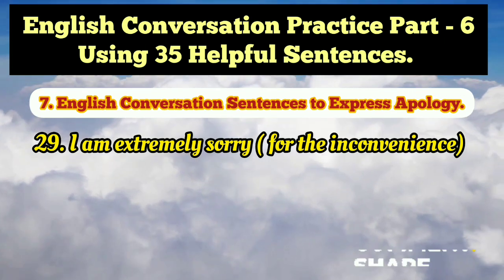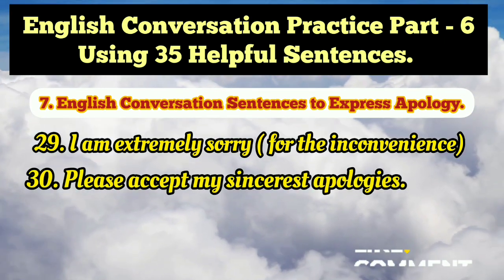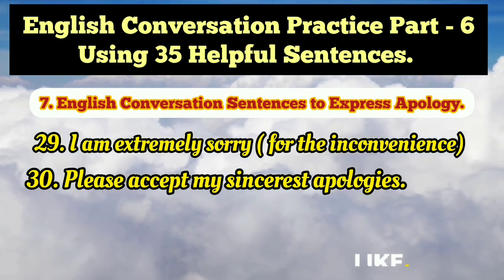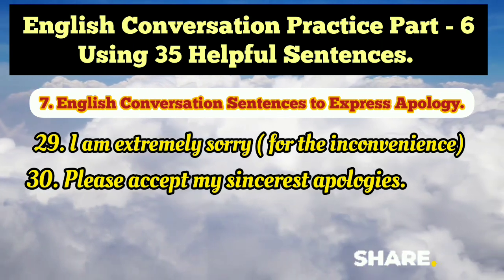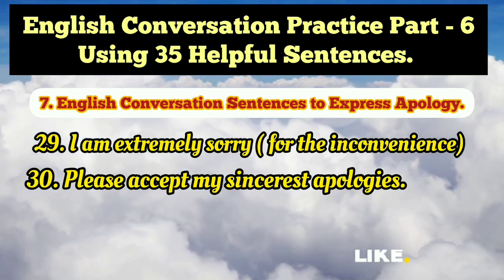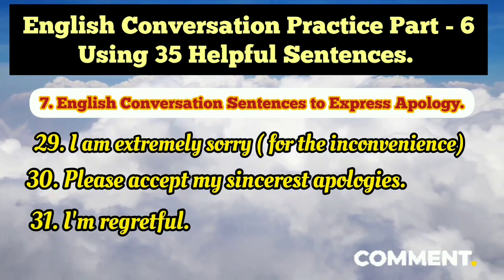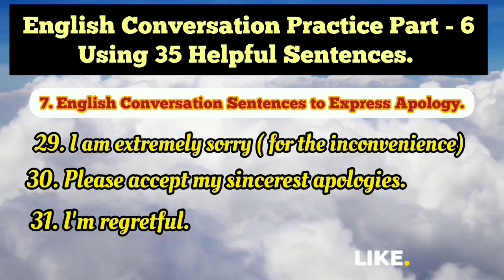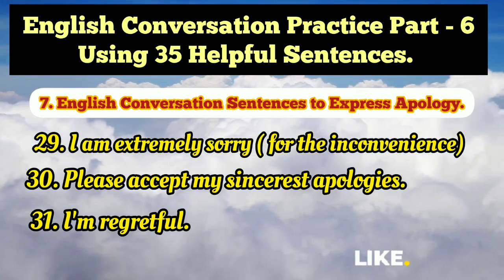The next option which we have is 30. As you see, please accept my sincerest apologies. This is one option we have after the previous one, I'm extremely sorry. Please accept my sincerest apologies. The last one, 31, is I am regretful. It means the same as I'm extremely sorry, I'm feeling apologetic. So we have these three options, 29, 30, 31.